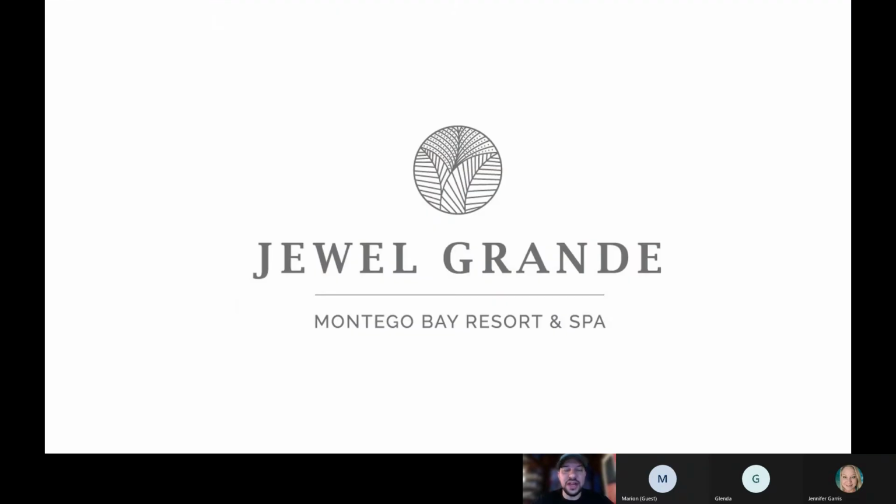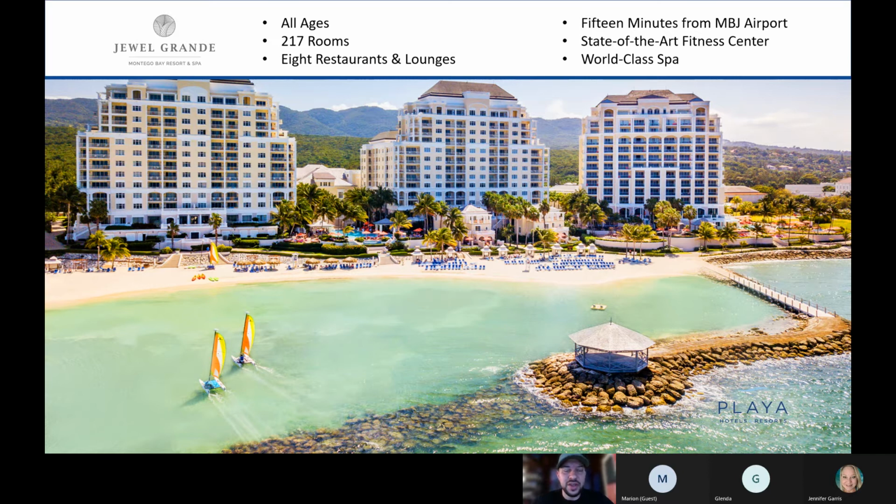Moving along to our Jewel resorts located in Jamaica. So our Jewel Grand located in Montego Bay or Rose Hall area. There's a view of the property itself. We have 217 all ocean facing rooms, 8 restaurants, bars, and lounges, all ocean facing as well, with the exception of the lobby bar. Again, 15, 20 minutes from Montego Bay's airport. We have a state-of-the-art fitness center here with a world-class spa. We have a Himalayan salt lounge that's completely made of Himalayan salt, where you walk in feeling 50, but walk out feeling 20. Also similar to the beach at the Hyatt Zilara, which will be right next door to this property, we have that man-made breaker, so it creates a nice calm surf.